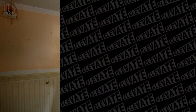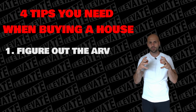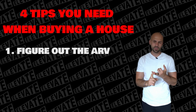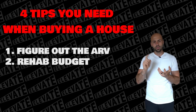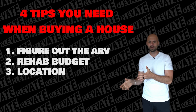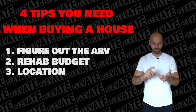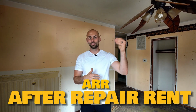When you buy houses, there's 4 things that you need to look for. You need to figure out what the ARV, the after repaired value, is. What's this going to be worth once it's fully renovated? You also have to come up with the rehab budget. Very, very important that you understand the renovation budget. You also need to look at the location, because you can never move a property. There's a saying in real estate, it's location, location, location. And then the last one is how much you can rent this for once it's renovated. Similar to finding the ARV, you also need to find the ARR, the after repaired rent. So those are the 4 numbers you gotta look for: ARV, rehab, location, and rental amount.